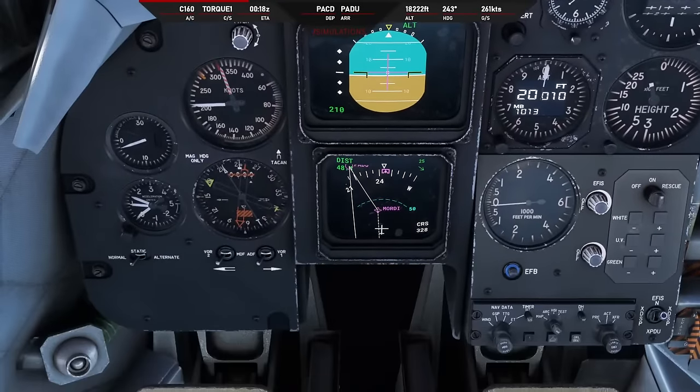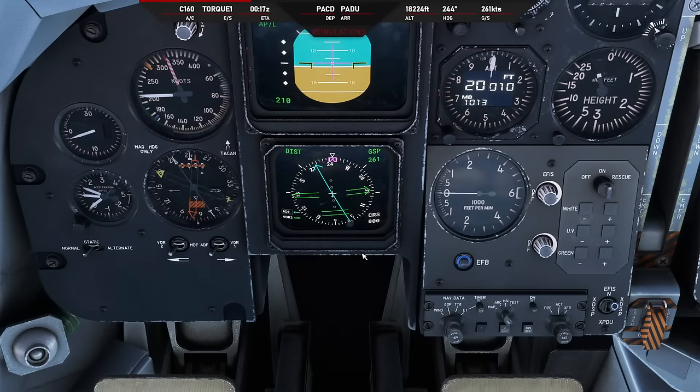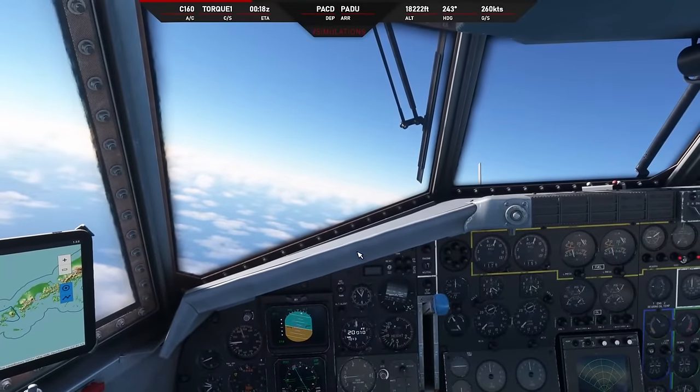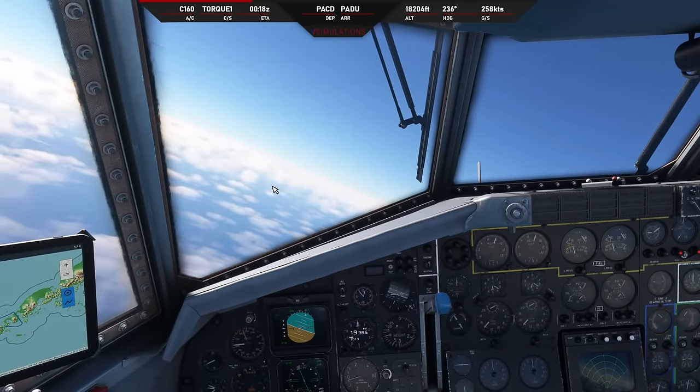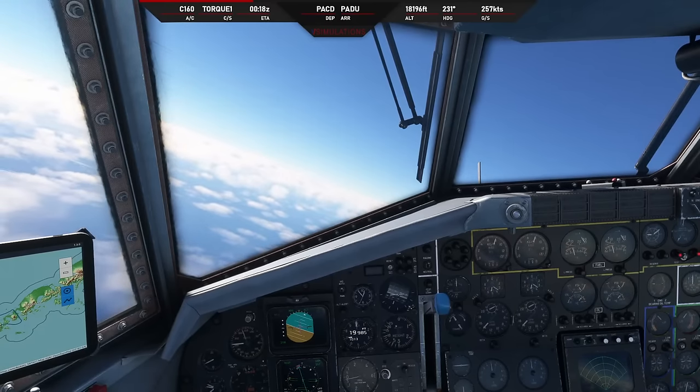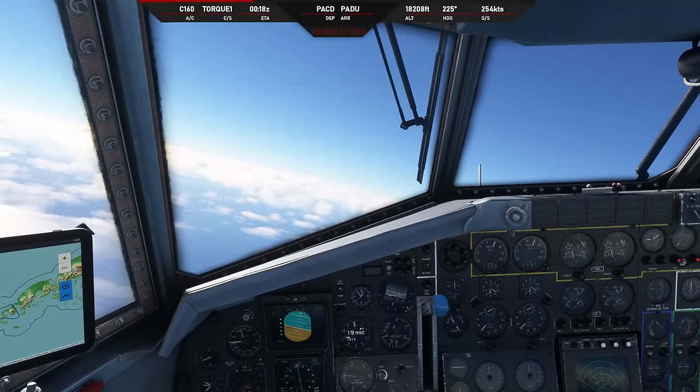Now we're going to do some NDB tracking. Watch this. We'll go back to HSI mode. ADF1, baby. ADF1, heading mode, track and direct to the Dutch Harbor NDB. Dutch Harbor traffic, torque 1-1, type C-160. Proceeding direct to Dutch Harbor, we'll set up for the NDB Alpha, unless we can pick up the field. We're at 200.